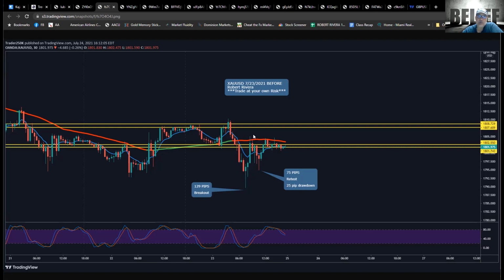Your stop loss goes right above right there. Forget about this stop loss up here. After this wick, stop loss goes right there. That's what is valuable about the pullback or a proper retest, is you can put your stop loss right here, and look at that. You put your stop loss right here and never went back to it. Okay, 75 pips retest, 25 pip drawdown.